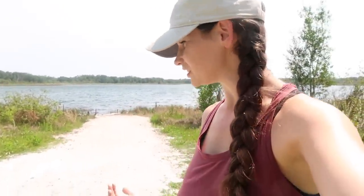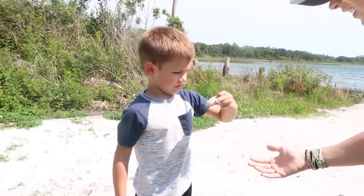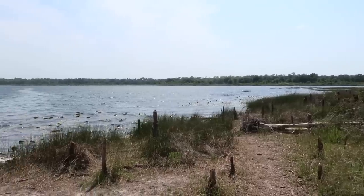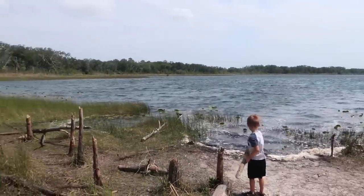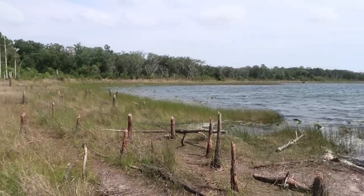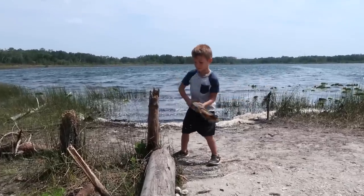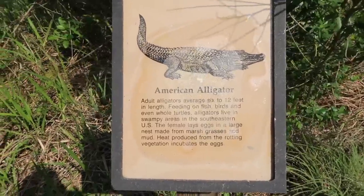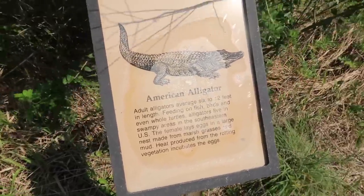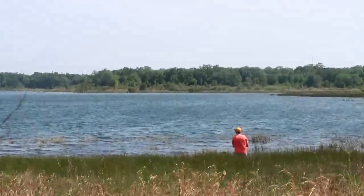The wind is finally letting up. Oh my gosh, what a gorgeous day. Wentworth is finding a bunch of shells. Mom, look, this is a beach. Hey Wentworth, let's get away from that water now. Come on. Watch out for the American alligator. Average 6 to 12 feet around. Yeah. Someone's out there fishing though. He definitely doesn't care about alligators.